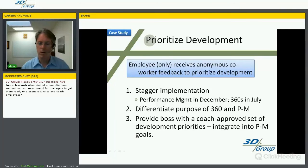And so by doing this, you end up getting the best of both worlds, and the feedback and the prioritization of development that shows up in the performance review is much, much more relevant, and again addresses many of those questions around multiple sources, trusting the feedback, all that sort of thing. So this process has been very, very successful.